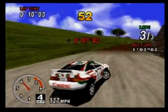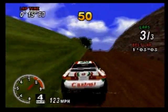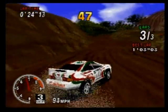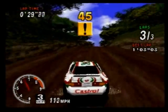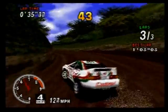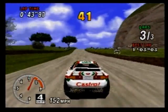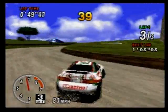Easy right. Wow. Over jump. Easy right. Long, medium right. Easy right. Over jump. Easy left. Easy left, easy right. Very long, easy right, baby. Very long, easy right, baby?